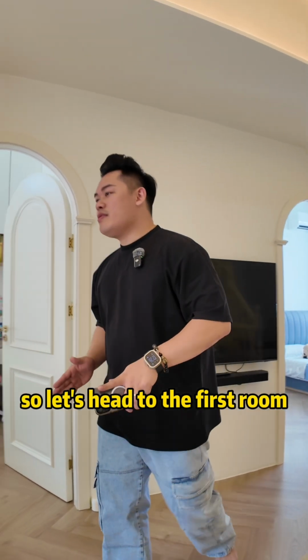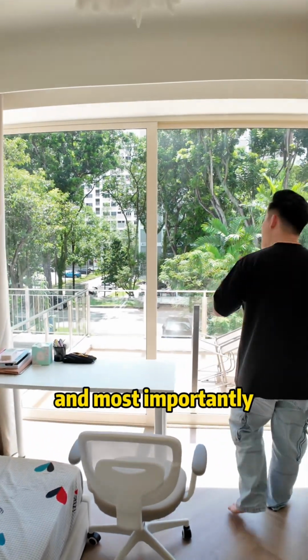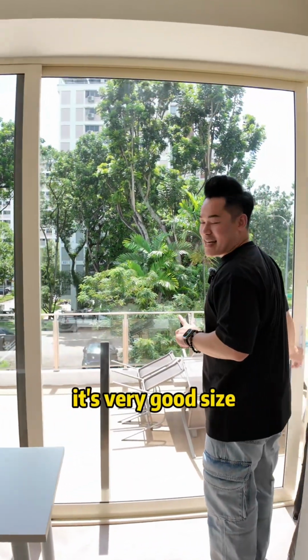So let's head into the first room. There are 2 rooms that allow us to directly access the balcony, and most importantly, the balcony is a very good size. So come, let's check it out.